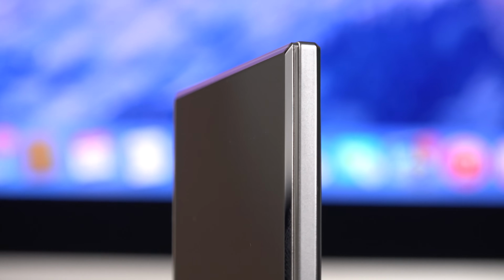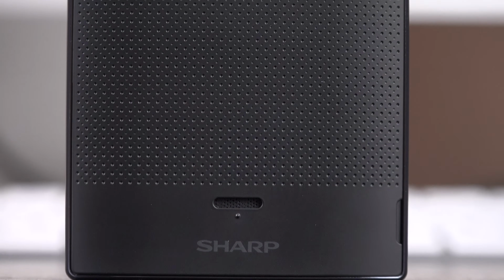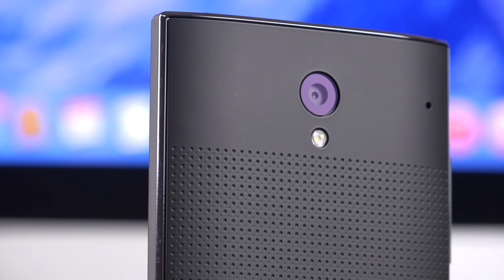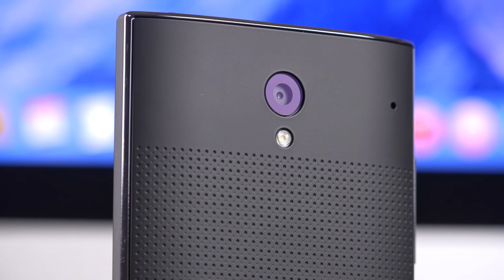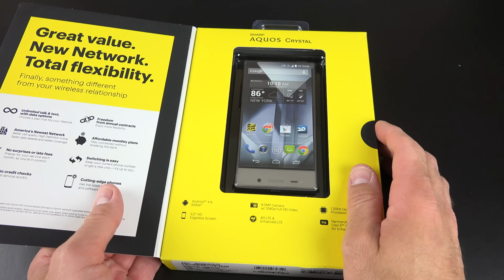Now in terms of specs, this is a fairly low-end phone. This has got a Snapdragon 400 clocked at 1.2 gigahertz. We have 1.5 gigs of RAM, 8 gigs of internal storage standard with a 128 gig SD card slot for expansion. We also have an 8 megapixel camera on the back, good for 1080p HD video at 30 frames per second, and a 1.2 megapixel camera on the front. And of course, we're going to demonstrate those in this video. Alright, so let's get into this unboxing.